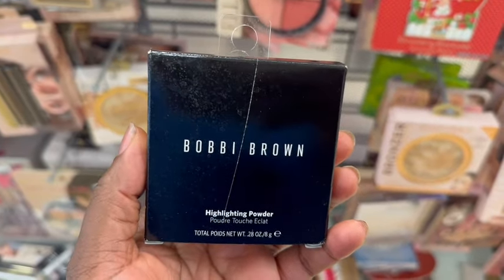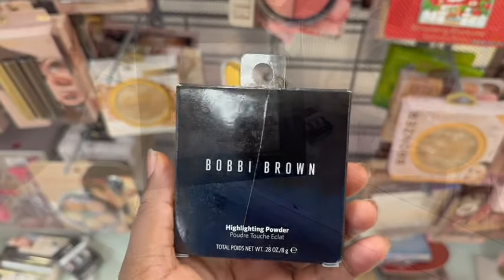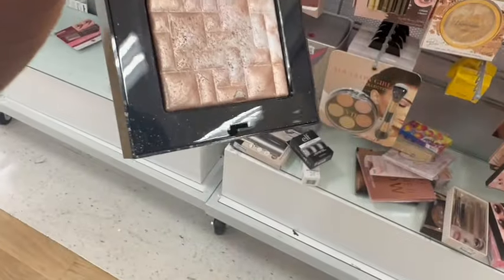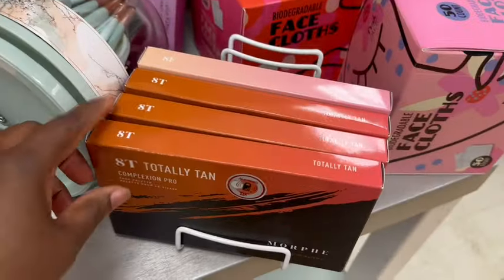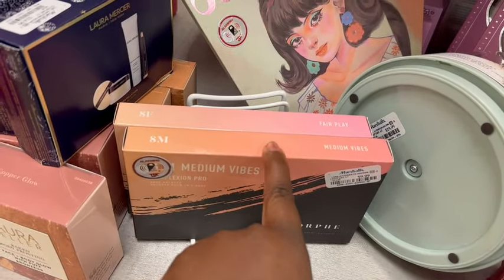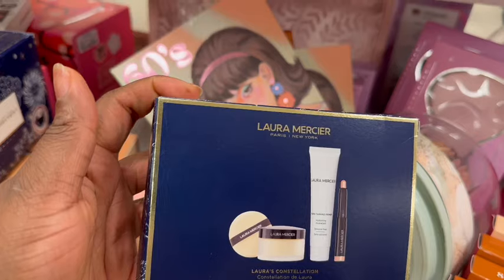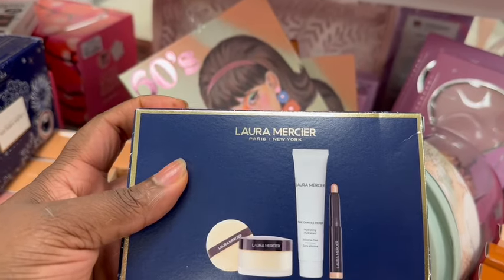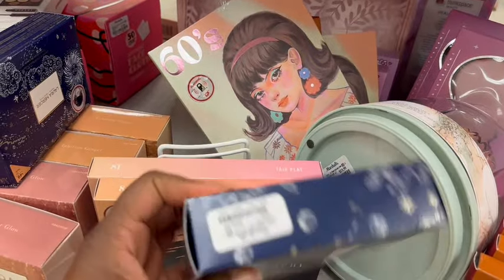Here we are spotting this highlighter here from Bobbi Brown Paint Glow, which was spotted in the past. $16.99 it's here for. Let's take a look at it. This is what it looks like. Here we are at Marshall's. We're spotting these Morphe palettes that are resurfacing, the Totally Tan and Fair Play are here, and also the 8M Medium 5 are spotted here for $10 each, and this Laura Mercier mini set with the setting powder, the primer, and the eye shadow stick for $24.99.